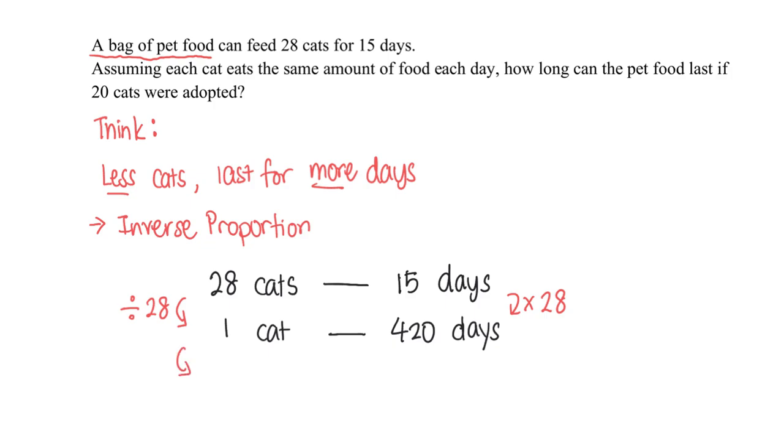And now we just need to find 20. So here I will have to divide. And that's how I found it is 21 days.